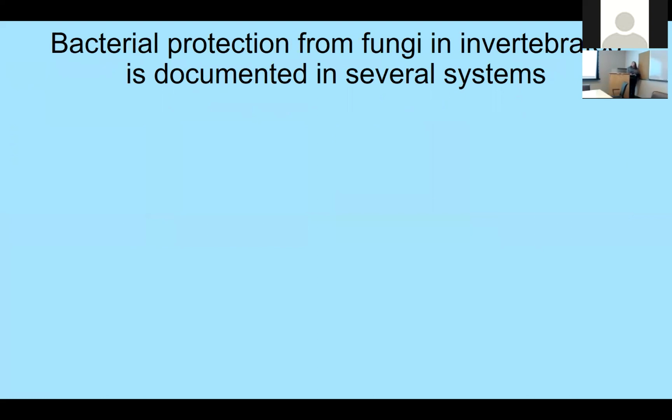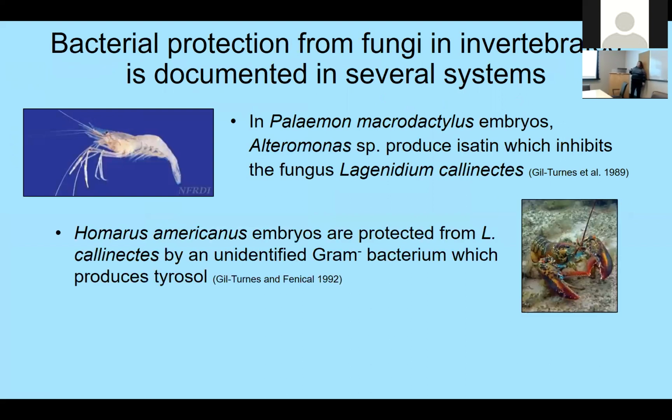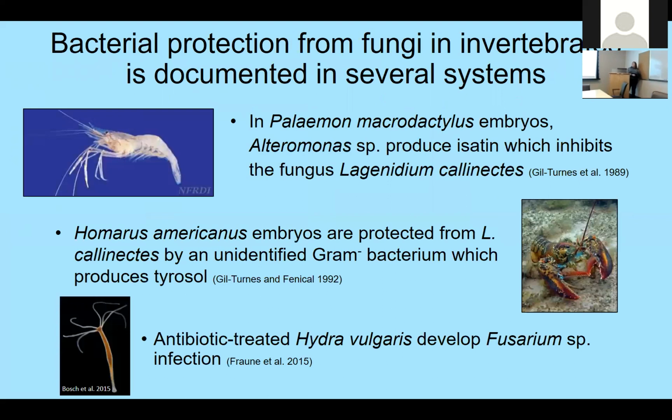So we know that bacterial protection from fungi has been documented in several different invertebrate systems. In both shrimp and in lobsters, the embryos are coated in bacteria that can produce compounds to inhibit the fungus Lagenidium callinectes. And in hydra, if you treat with antibiotics to remove their epithelial bacterial community, they also develop a Fusarium infection. And in hydra, you can actually then complement with their normal bacterial community, and they're able to then fight off that infection. So based on this evidence and these antibiotic experiments, it really looks like the bacteria in our system are preventing fungal fouling.